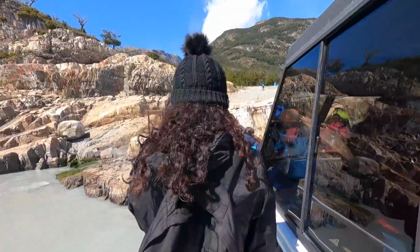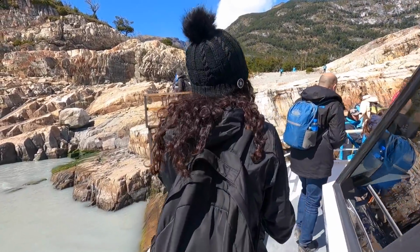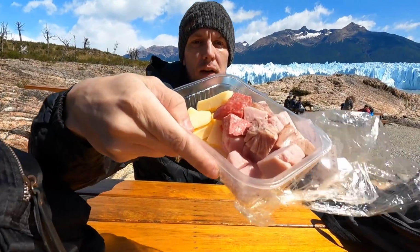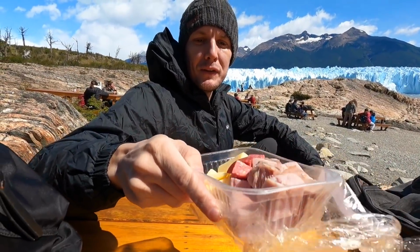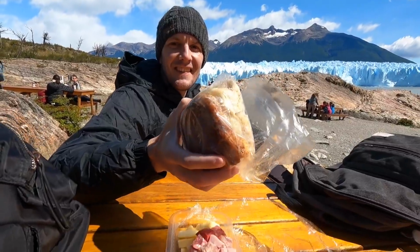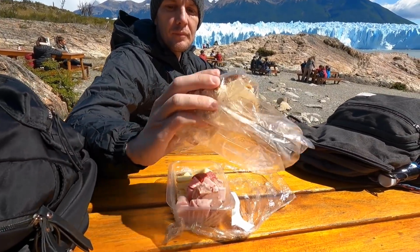Alright, the trek is about to begin now. The fun part. Show them our snack. Yeah, our picnic before we do the hike. You got this one in the restaurant? Yeah, it's a vegetarian sandwich.